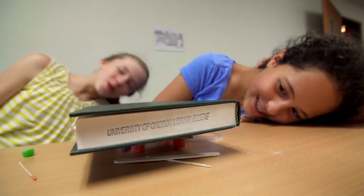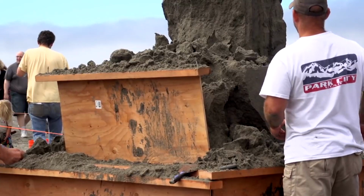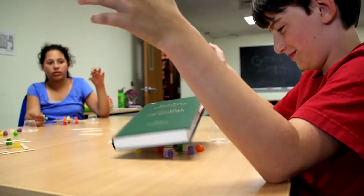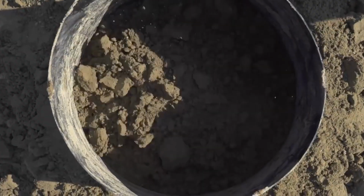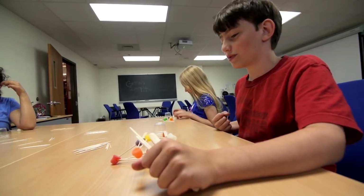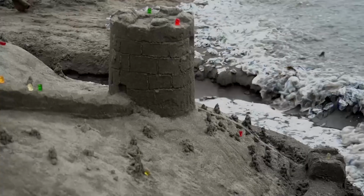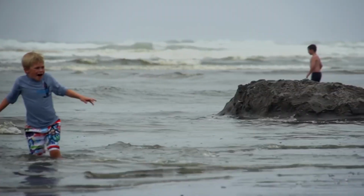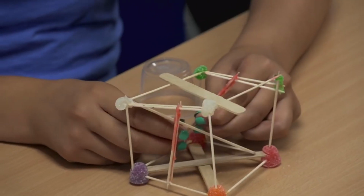Nope. Nope. Nope. Nope. There might be times that our creation doesn't work out. Ah, all right, we lost it, but let's recover. I had the perfect idea. I need more gumdrops though. And there might be times that we get frustrated and want to give up. There might be a lot of those moments.